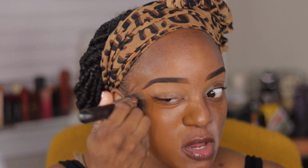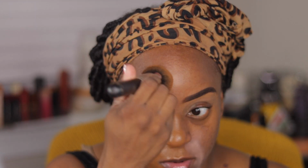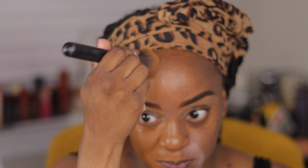foundation shades is very good, especially if they have an array of undertones. It really matters. A company can have 100 different foundation shades, but if all of them are red undertone or orange undertone, it doesn't matter.